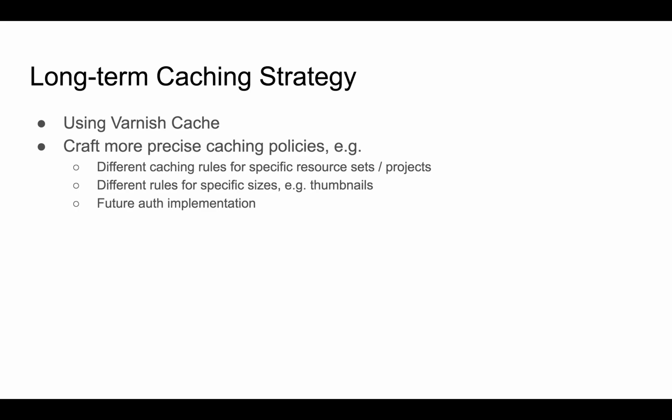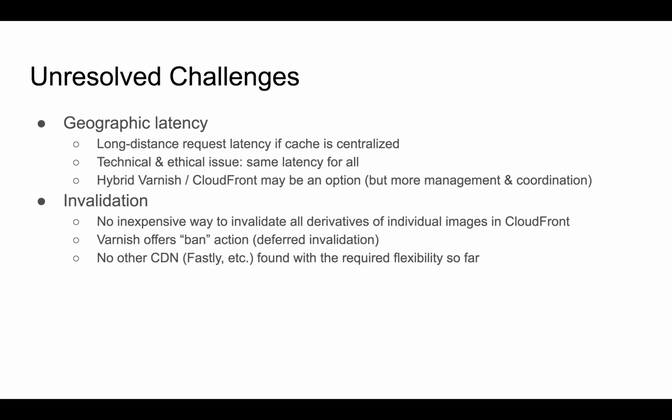It actually is a full-on state machine for HTTP requests that allows us to do things like specifying policies for a specific project or for specific sizes of images, and also to implement auth in a very smooth way and make it interact with our caching policies. We are still in the middle of deploying and actually testing the Varnish deployment.